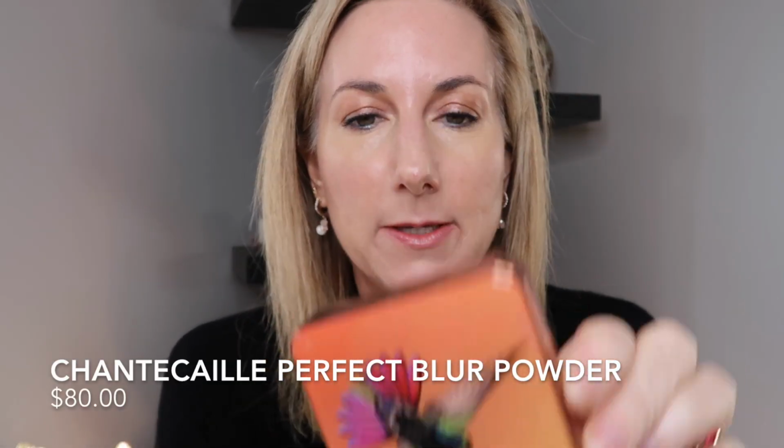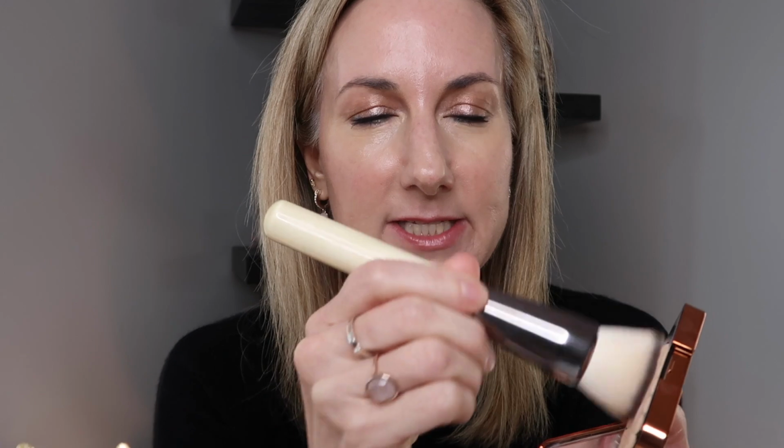I am going to set my face with a little bit of powder, and I have been using and loving the Chantecaille. This is their Perfect Blur powder. And it is just a really great formulation that melts into the skin. So I'm using their buff and blur brush. I'm just taking a little because I don't want to take away too much of the glowiness, but a little bit of this needs to tamp down a little bit. I'm taking just a little bit, you guys, and I am going to set my face just like this.